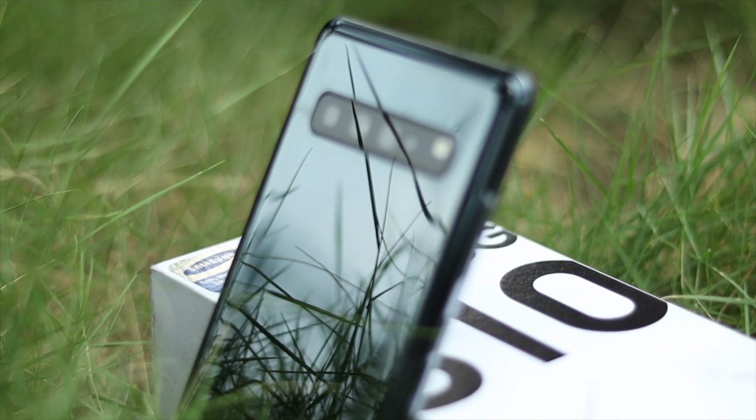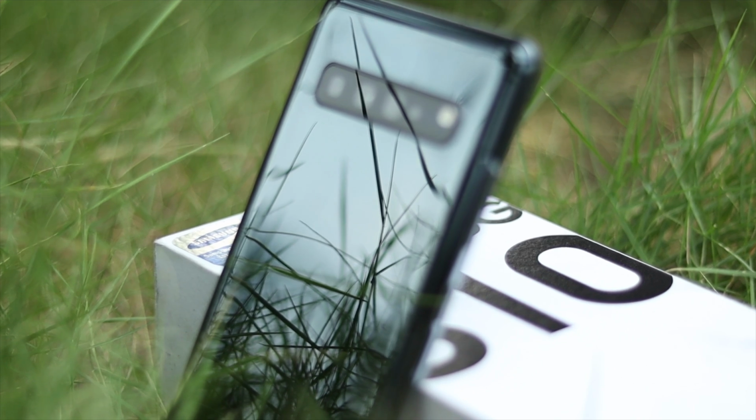In today's video, we're going to be looking at the Samsung Galaxy S10 5G, and I'm going to be helping you decide if you should still pick up that device in 2024.